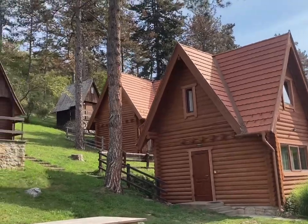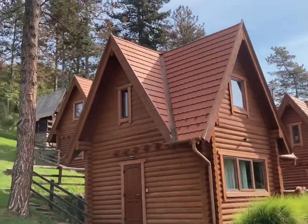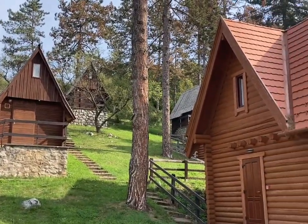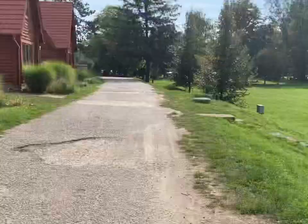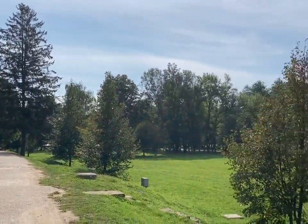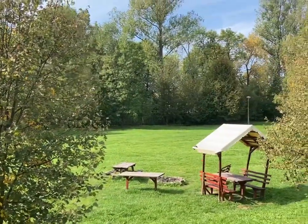So yeah, I'm going to go for a cave hike in about 1 or 2 hours, and in the meantime just look around the area, which is really cute. I'm already prepared with my boots for the cave hike. Cats are sleeping, they had a big walk this morning, and yeah, so I'm gonna just walk around for the next little bit.